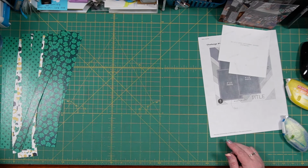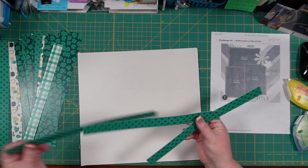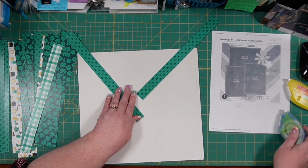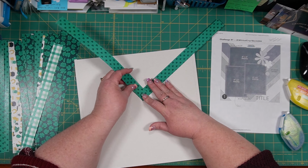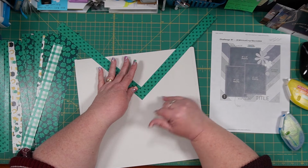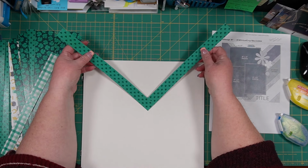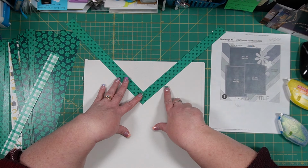So let's go ahead and take a look at how this is going to come together. So we have 2 of these that are 1 inch that are going to go, first of all, we're going to adhere them together at a 90 degree angle. So we've cut these 2 strips. We're going to adhere them just like that. Okay, so they look like they could be one piece. Okay, then I'm not putting adhesive down all the whole length, because we know that we don't need that much of it.